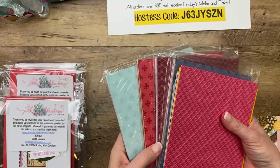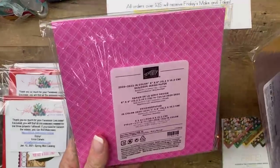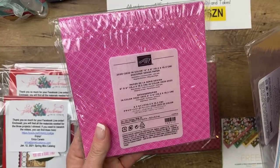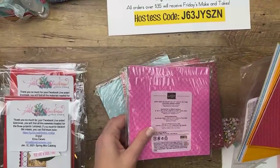I can't remember how many sheets. It's a ton of sheets of designer series paper. Well, let's see if I can do the math. Does it say? Somebody tell me. 40. Okay, there's 40 times 5. 40 times, well, does this one have 5? I mean, the In Color one, this is the In Color.